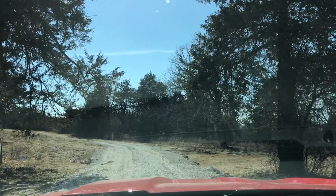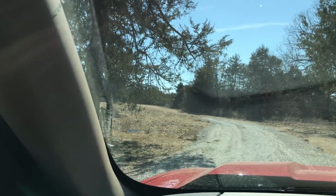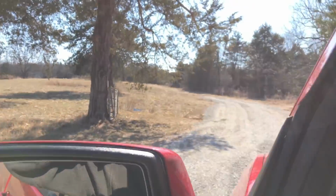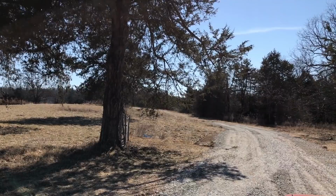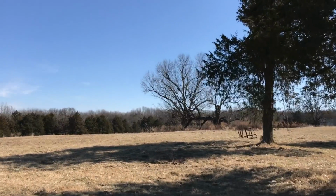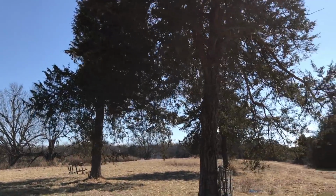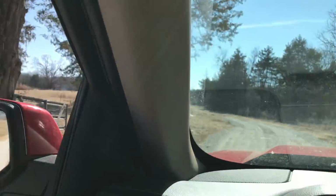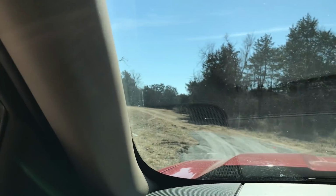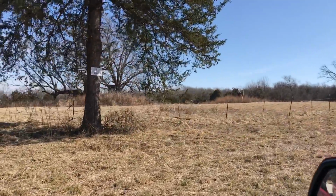Okay, so now we're just crossing, not crossing, but we've got track 2 on the left. I should have been taking pictures along with the video, but I really didn't think of it. So track 2 has a large section of open meadow here. This road continues, of course. There's the sign for track 2 right there.